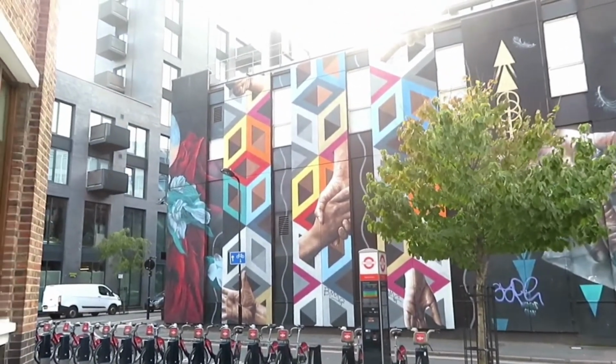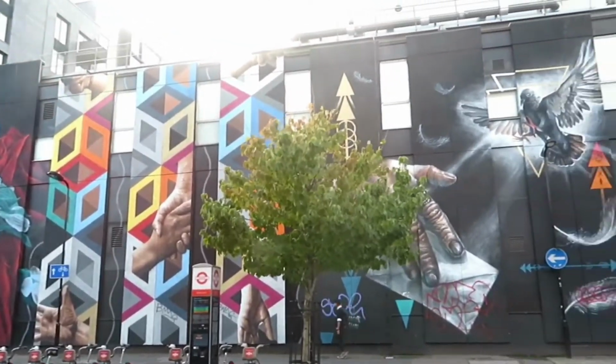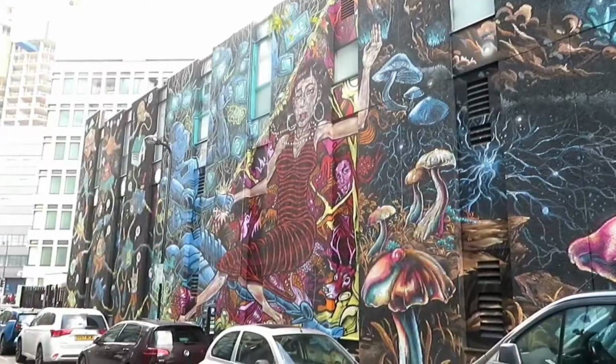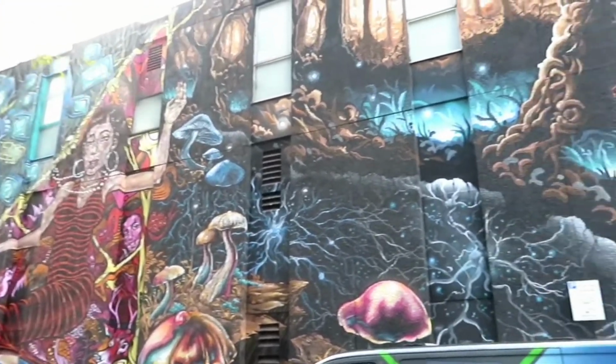Now, another great way to get around is using the Santander bikes, which you can see in front of us, and there are loads and loads of bike stations around, so if you really want to take in lots and lots of street art, it's another good way to get around.